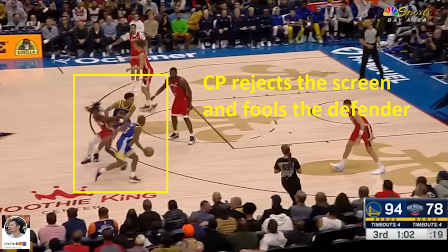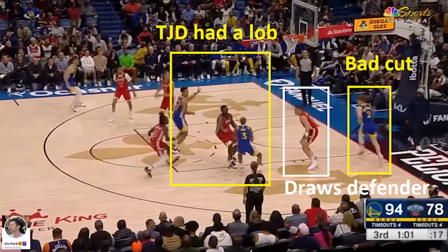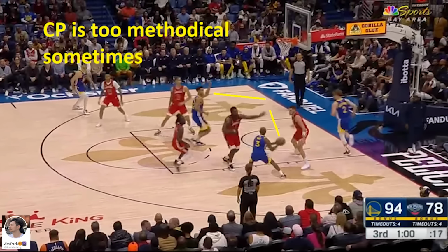Here, Trayce dupes the defender by going away from it, and now the Warriors have a 2-on-1 situation, but Pods makes an untimely cut, unnecessarily drawing his man to the play and erasing what should have been an easy bucket for Trayce at the rim. CP still could have threaded the needle here, but Mr. Take Care of the Ball is not much of a risk taker and chooses to reset.